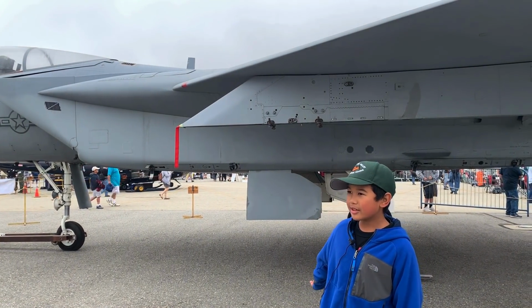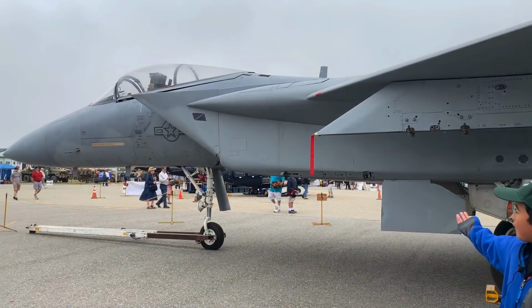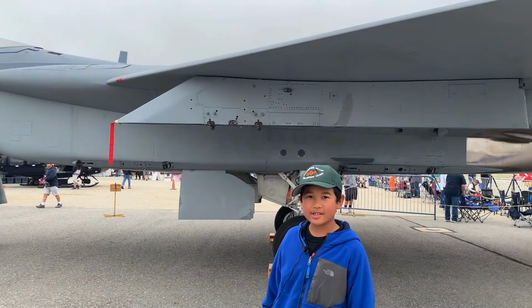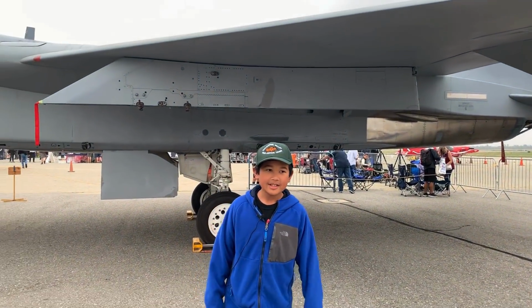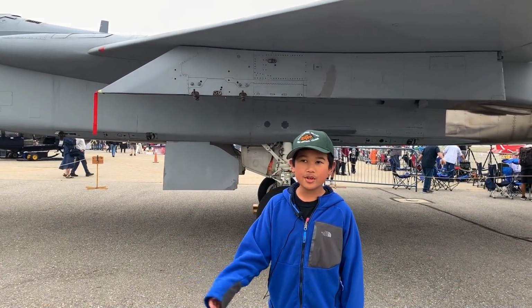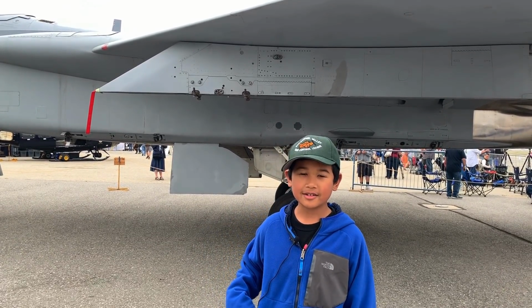So today we're at the Planes of Fame Museum, and right beside me I have the real F-15. I actually have a model of this RC airplane, but now I get to see the real one. So we're just gonna take a quick tour around and see what other airplanes and helicopters we can find.